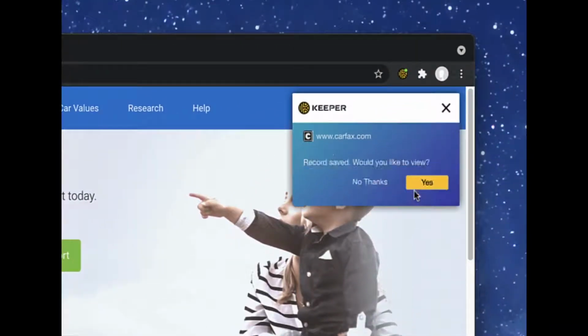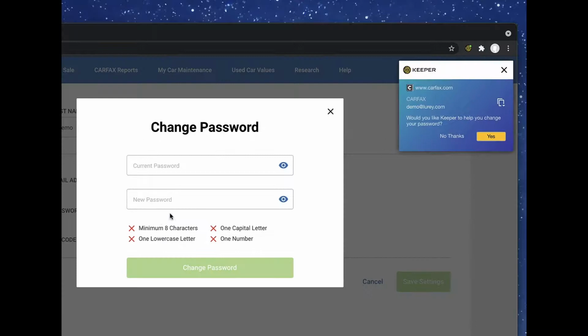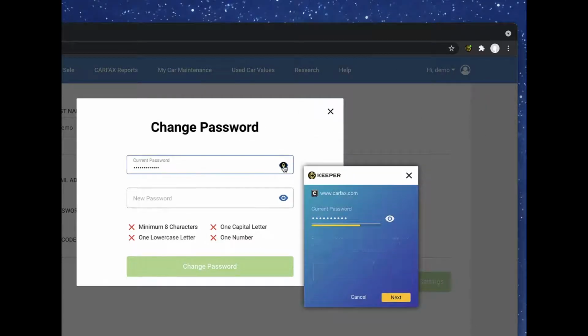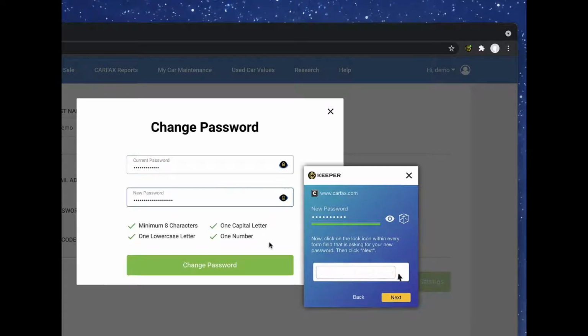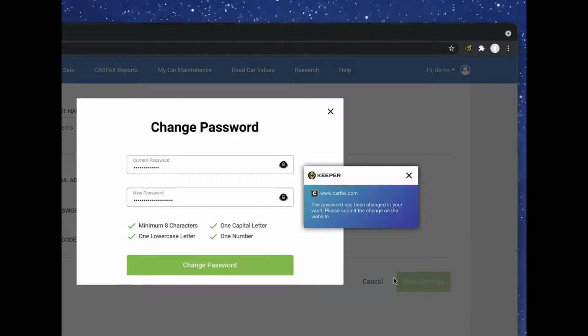Keeper can also change passwords for you. Let's look at a site with a weak password and change it. This password change is synchronized to all my devices in real time, and if it's shared to another user, it will also be updated inside their vault.